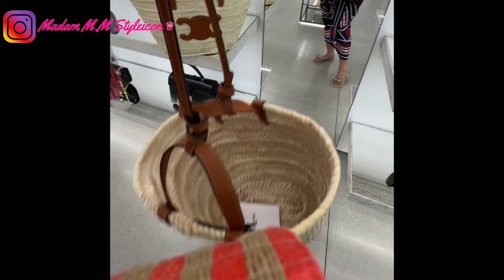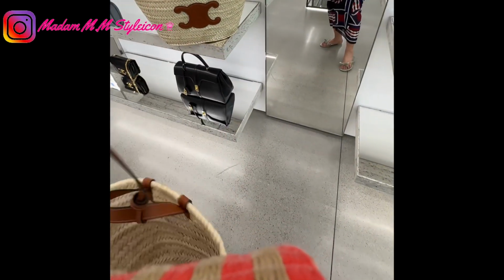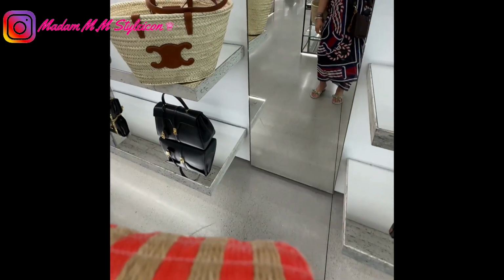I don't know what the designer did on this one. I don't know. But anyway. You don't like this one? I tell you my opinion. But if you like it, it's you. I don't want it. If you can wear it like this, it's okay, but.